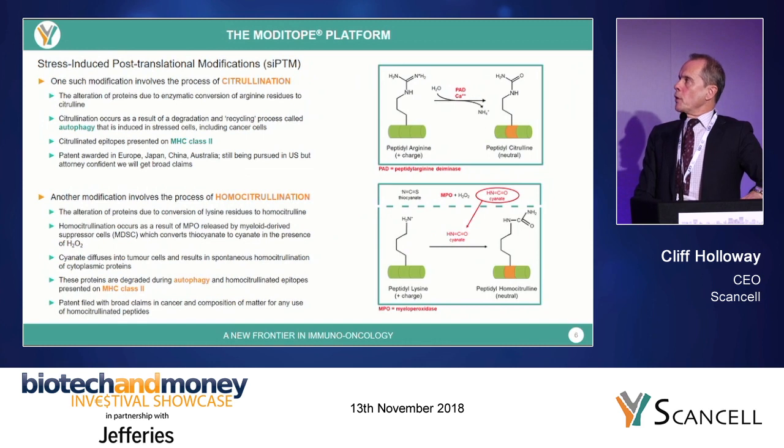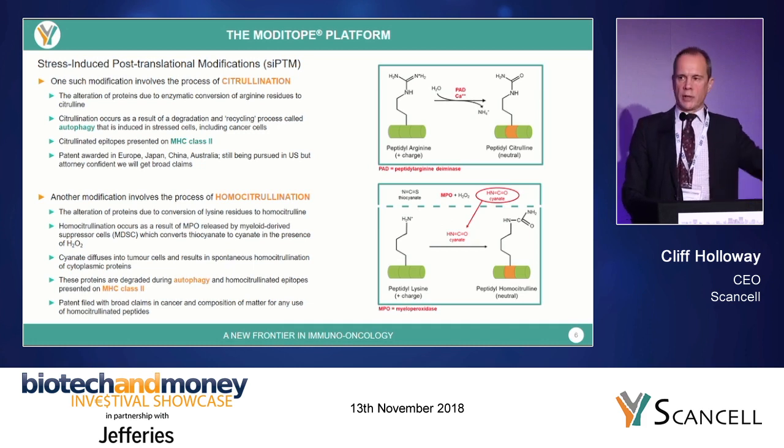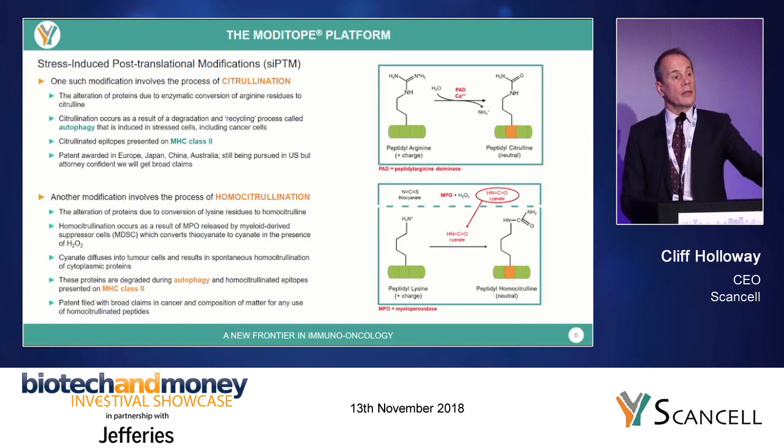Okay, so we referred to the Moditope platform. What do I mean by stress-induced post-translational modifications? Stressed cells undergo this process of autophagy, and this is the cellular processing of proteins. During that processing, we get these transformations. As these proteins are broken down, there are many transformations that occur. And 2 of particular interest to us are the conversion of arginine to citrulline, which is mediated by PAD enzymes, and also the conversion of lysine to homocitrulline, which is a chemical reaction, carbamylation.